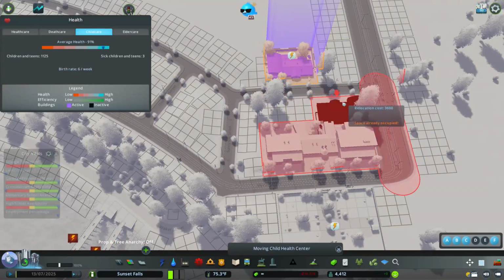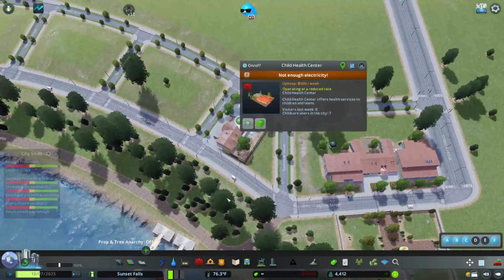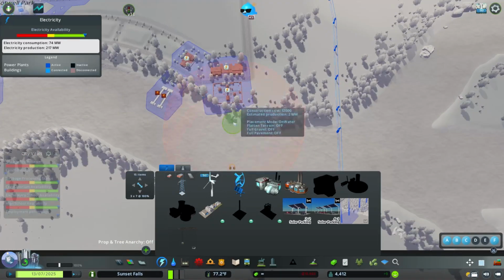Maybe we can fit this on the back. No, you're just going to be difficult, aren't you? You're just going to be difficult. All right, we'll put the child health care over there. All right, so this is kind of getting its own little space here.